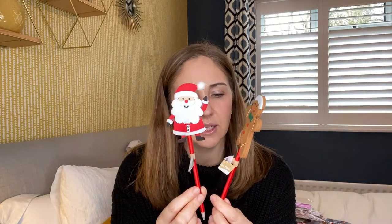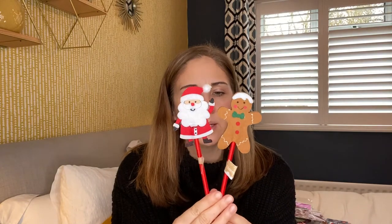Anyway, Father Christmas pen and Gingerbread Man. I thought they were quite cute. Can't remember how much they were, maybe about 99p each or 129 maybe. And I thought they could just use them maybe while they're writing out their Christmas cards or when they do their letter to Father Christmas.